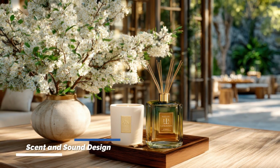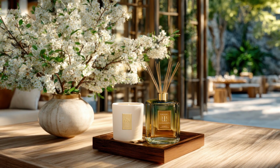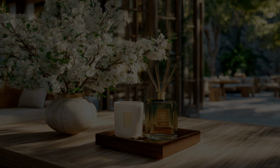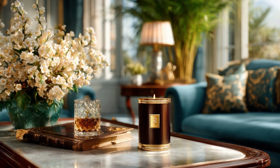Engage the senses with fusion fragrance and sound. Burn sandalwood incense or a Ralph Lauren home candle with leather and tobacco notes. Incorporate soft Eastern chimes or Western classical background music to complete the immersive ambience.